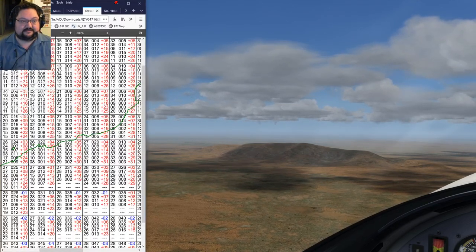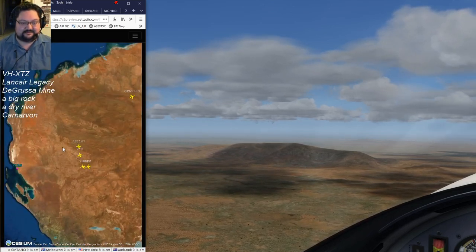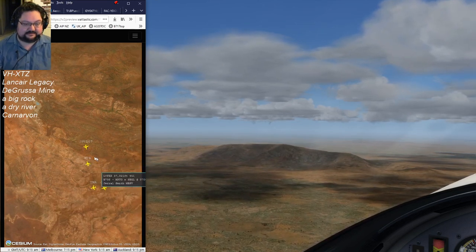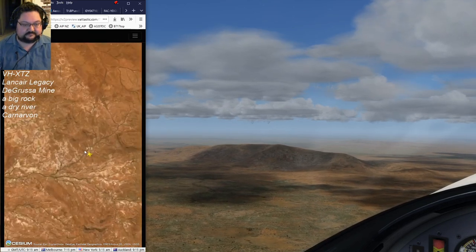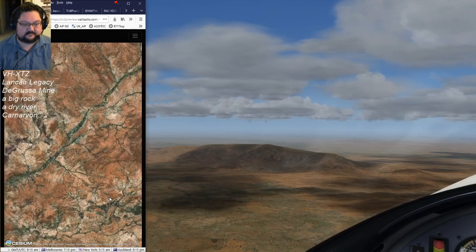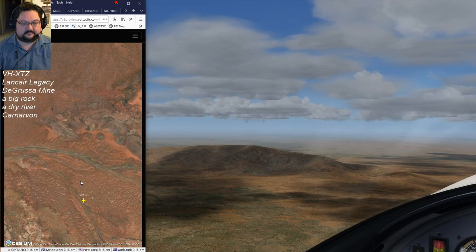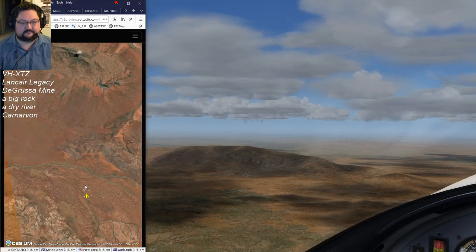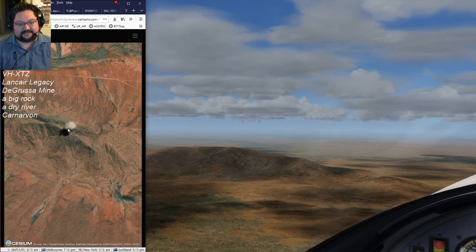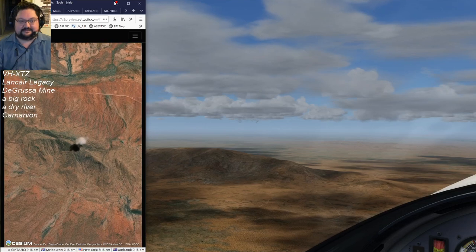Apparently there's a 787 flying over the top. Meanwhile our map is centered over the wrong place. Jetstar 107, 787 heading from Bali down to Perth. That's us right here. There's the rock right there. There's a little cloud formed on top of it. That's like a little, tiny little itty bitty lenticular cloud. It hasn't had the chance to actually form.